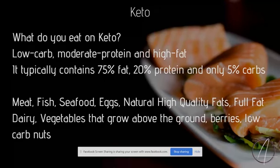And the thing that I read is that you have to be careful with nuts, because some of them can be really high in carbohydrates. And the thing is, you can only have 5% of your total allowance of food coming from carbs. So you don't want to waste them. You have to be really specific and really pay attention.